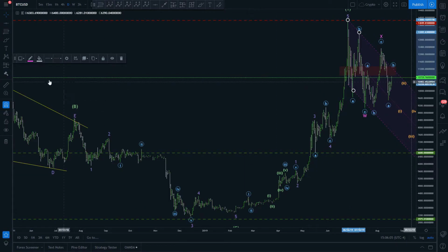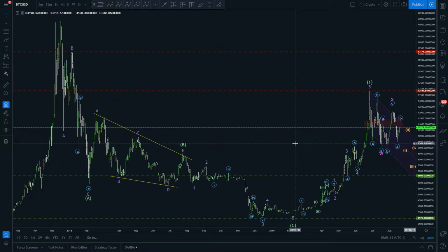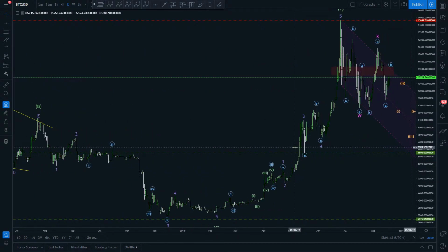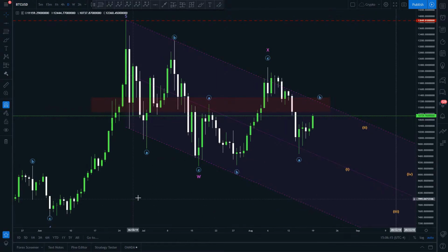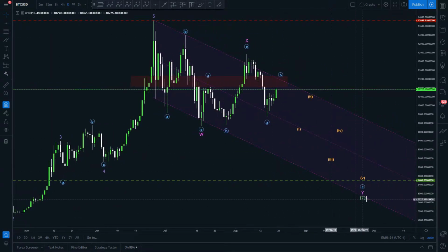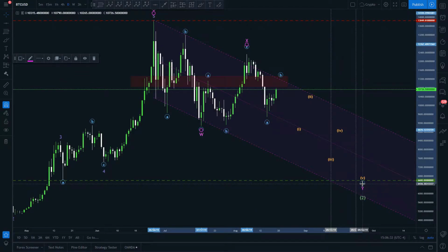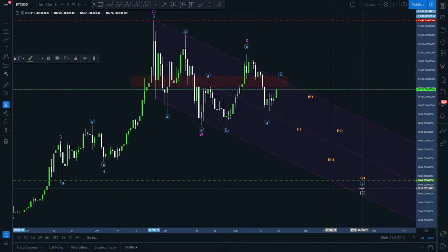As I mentioned in my last video, this is pretty much my entire count for the entire thing. Feel free to take a screenshot of this and use it as reference if you'd like. So I'm proposing basically that this entire major wave here is just a huge one wave, and now we're working our way down to a 2 down here. Don't freak out that this 2 is so low. These are just stacked right here so that you can see where all of these wave counts end.